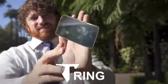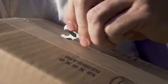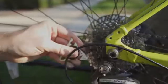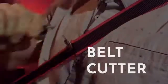Meet TRING, a revolutionary phone grip and multi-tool for any situation. When you need to open an important package, or if your bike suddenly breaks down, when you have an important Zoom call, and even in a real-life emergency.